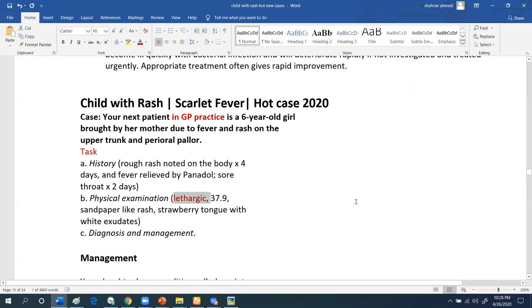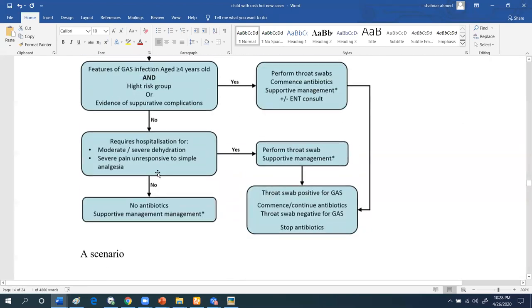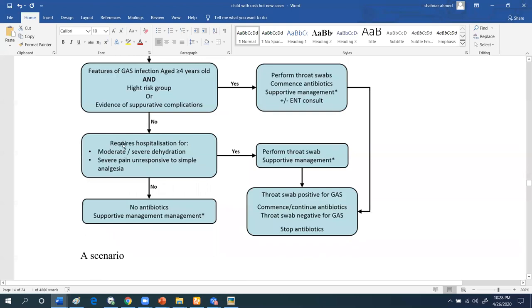Yeah. So these are some of the important points. Otherwise, required hospitalization if after giving the treatment there is still dehydration persisting, or severe pain unresponsive to simple analgesic. Yes.